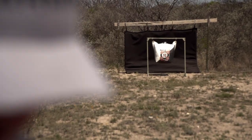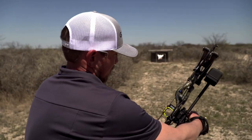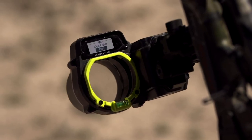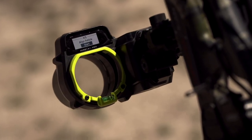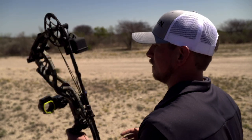All right, so that one hit dead center. So we're gonna go ahead and tell it that we hit the bullseye there. So at this point, we've got at least the standard left and right and up and down complete because we've set that 20-yard pin. To do the reticle alignment, we're gonna use what we call the pitch and the yaw.